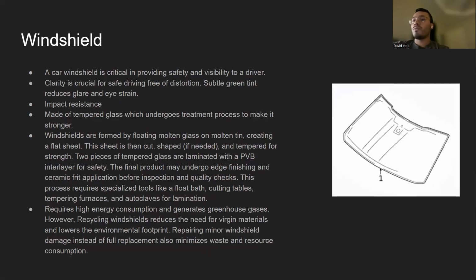The car windshield is also really important for a vehicle. It provides safety and visibility to a driver. Clarity is very crucial for safe driving, free of distortion. They also put subtle green tints in the windshield to reduce glare and eye strain. Windshields are typically impact resistant, and they're made of tempered glass, which undergoes treatment processes to make it stronger. Windshields are formed by floating molten glass on molten tin, creating a flat sheet, and then the sheet is cut and shaped and tempered for strength.